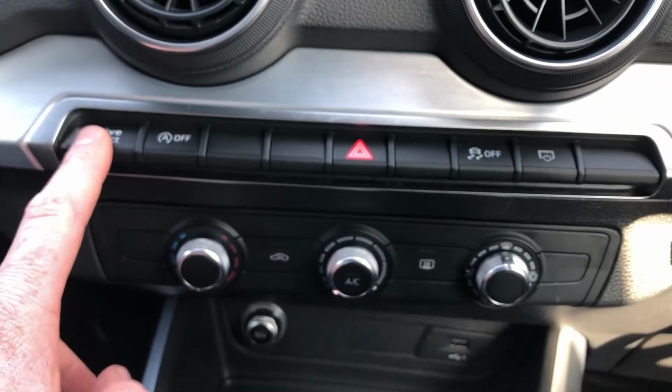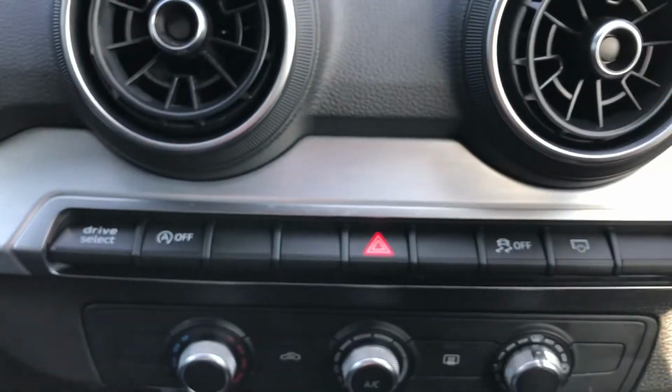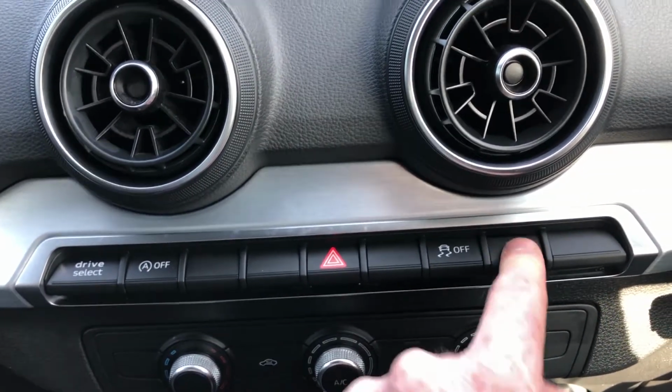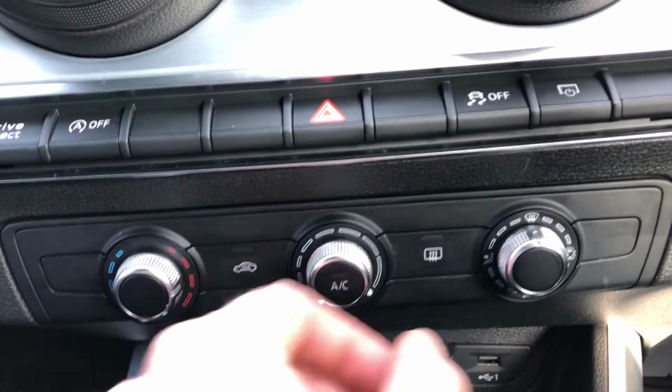Now moving down, you've got your other drive select mode, so you can click on there if you want and you can use it that way, but again we would prefer to just use the button on the steering wheel because we find it much simpler. Auto start-stop on and off, hazard lights, traction control, and you can turn the display off using that button just there.